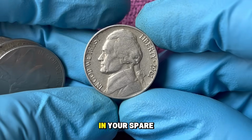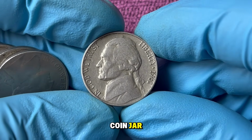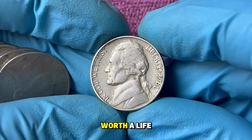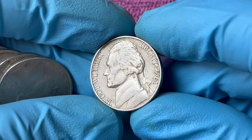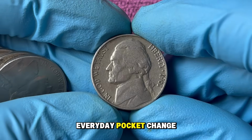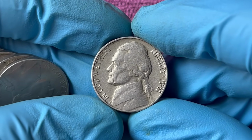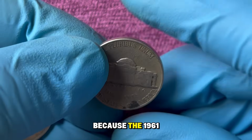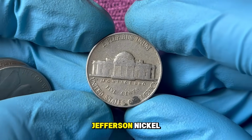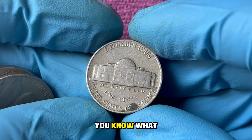Right now, hiding in your spare change, forgotten in a dusty drawer, or tucked away in an old coin jar, could be a small piece of metal worth a life-changing fortune. Imagine finding a coin so rare, so valuable, that it turns your everyday pocket change into millions of dollars. Sounds crazy? Well, buckle up, because the 1961 no-mint mark Jefferson nickel might just be your golden ticket to wealth. But only if you know what to look for.